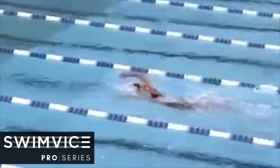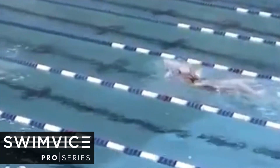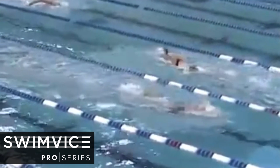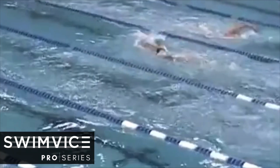Right here, as I pause it at this point, you can see her lats engage and her elbow is far forward. And you can see that the other arm is just under the water with this nice straight body line. This looks really good, and you'll see it even more in the underwater video. And you can see she has this kind of eloping stroke where she's breathing on twos and her head position's really low. So let's look at the underwater coming up.